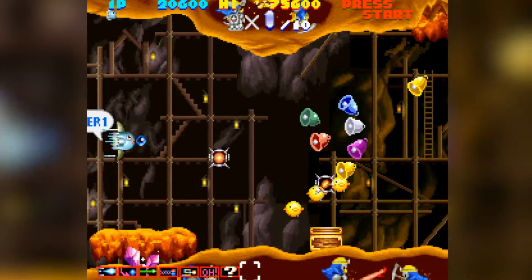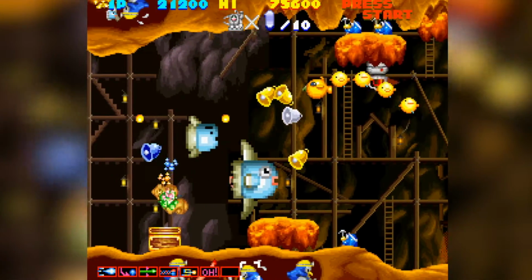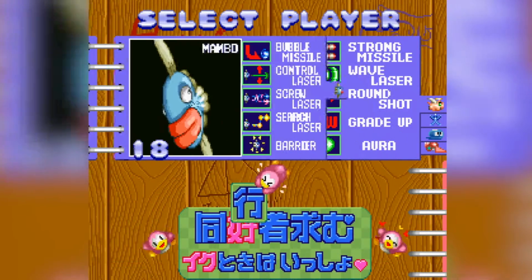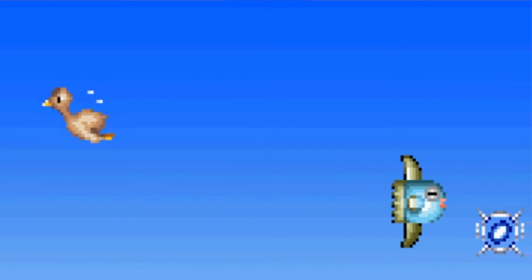If you just collect the base yellow bells, they'll give you points. However, if you shoot them tons and tons, it will actually give you some power-ups. And if that sounds familiar, that's from another Konami shooter, Twin Bee. Now, Sexy Proteus has quite a range of characters, from a paper airplane, to a bunny girl riding on a rocket, to a fish. This game is very weird.